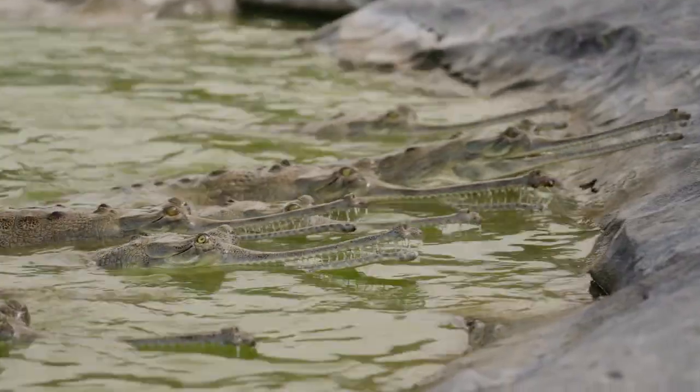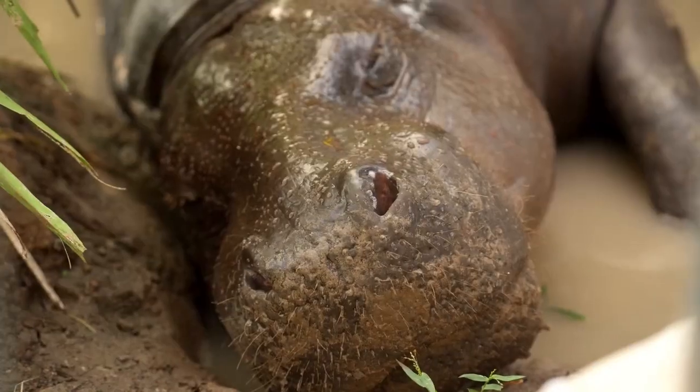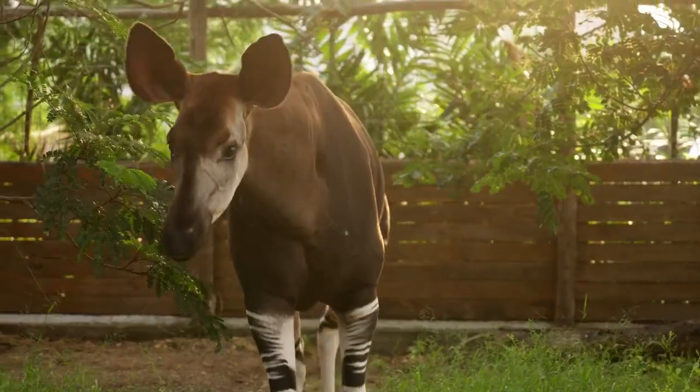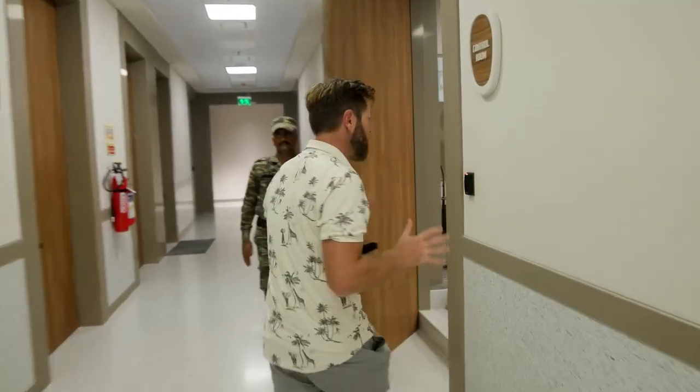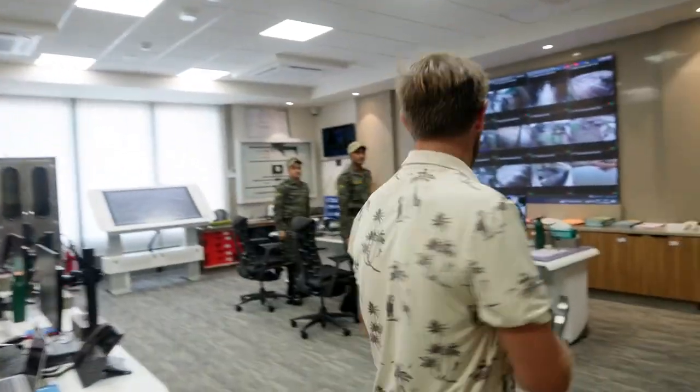But before we go check out this very special reptile, let's take a look at how they keep control over so many animals. And then get up close and personal with an animal I never thought I would get to see. And if you're asking yourself the obvious question of how do you protect hundreds of thousands of animals over 3,500 acres, well, take a look at this.